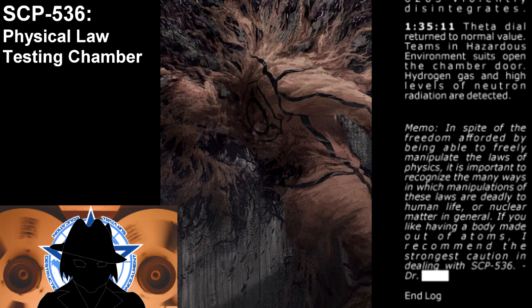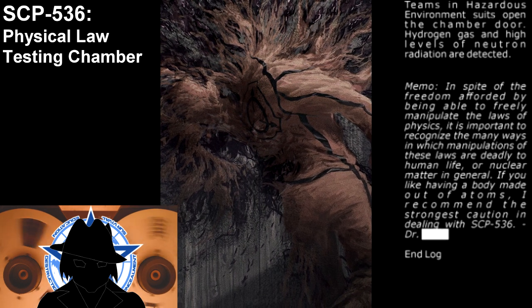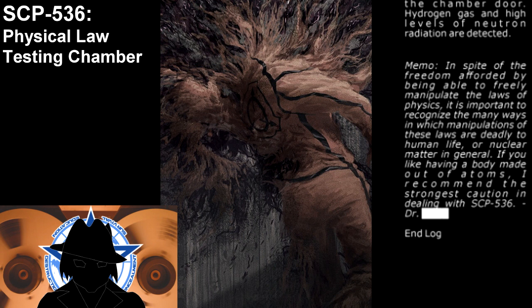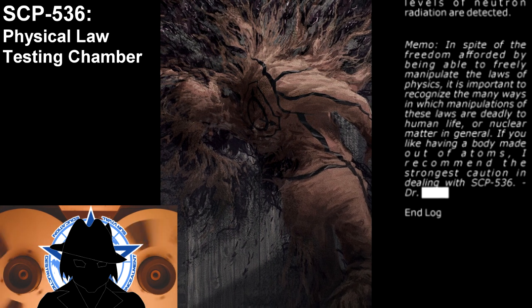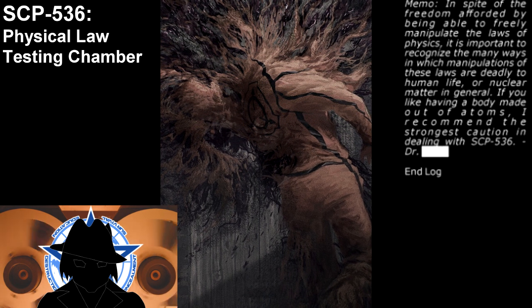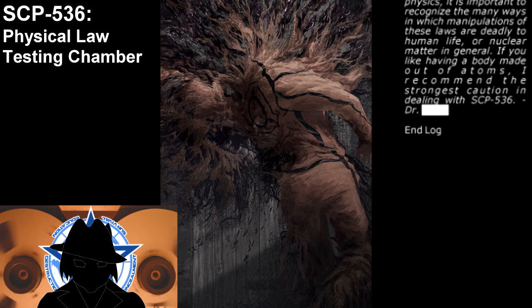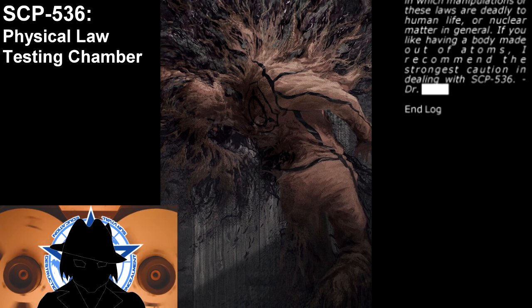Memo. In spite of the freedom afforded by being able to freely manipulate the laws of physics, it is important to recognize that many ways in which manipulation of these laws are deadly to human life, or nuclear matter in general. If you like having a body made out of atoms, I recommend the strongest caution in dealing with SCP-536. Doctor.